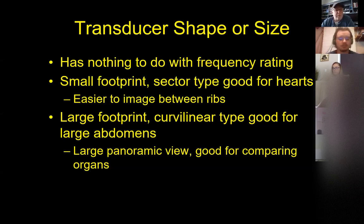So a small footprint probe might be the size of a quarter in diameter that touches the skin surface. A large footprint probe might be the size of, if you ripped a dollar bill in half, it's kind of that long, okay? And there's reasons why you would want to use both of these, okay?